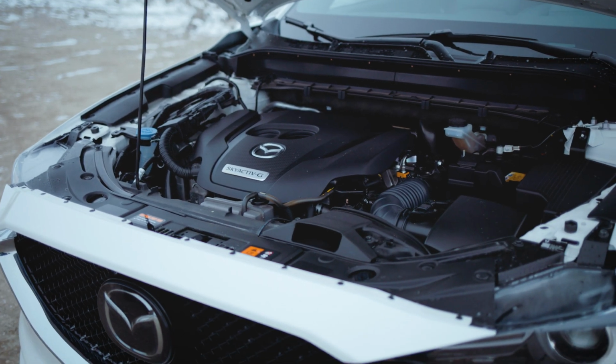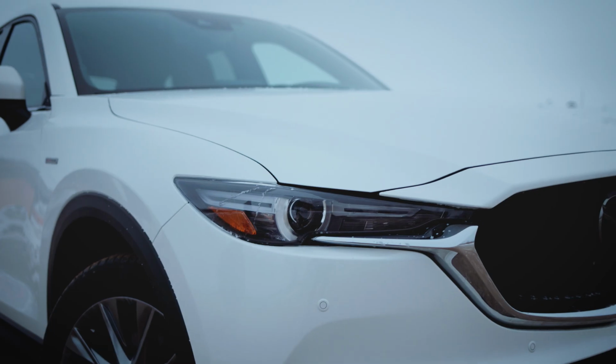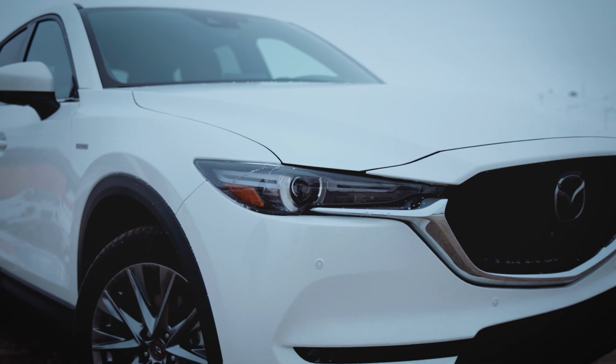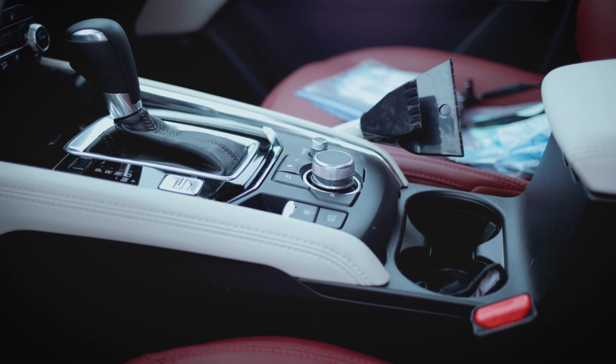The SkyActiv engine uses higher compression than we're used to with the gasoline engine, and that's thanks to some of the tricks that they've done with the top of the piston, with the design of the cylinder, also with the porting of the exhaust. Because if you don't get the porting of the exhaust right, you get what's called pumping losses, because you've got pressure from one cylinder finding its way into another cylinder through that cylinder's open exhaust port, and that reduces efficiency.